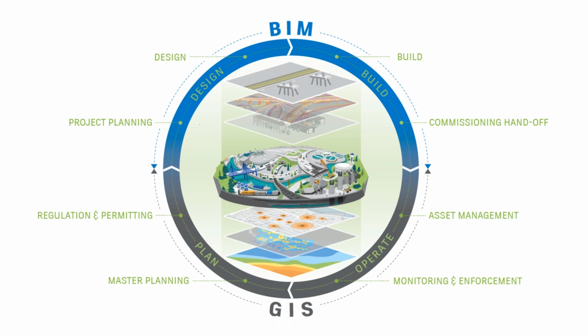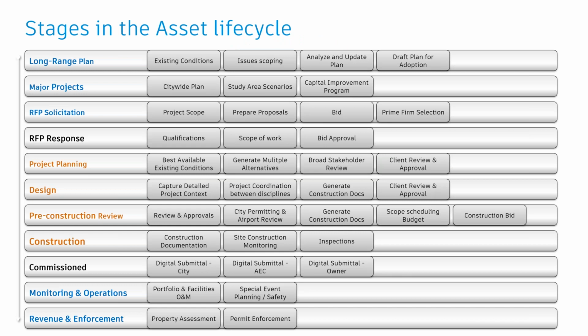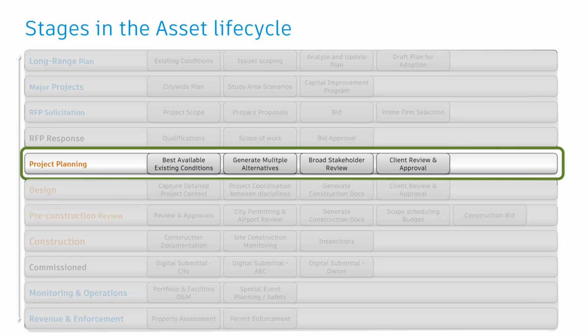No infrastructure projects in today's state start off without assessing the GIS data, be it master planning, regulation and permitting, or, for that matter, after the project has been completed, asset management and monitoring and enforcement. So these are the stages where you should have either BIM or GIS, and this is where they connect. I won't get into the details of the stages of the asset life cycle, but here we are to focus on the solutions that we have on hand, the Autodesk portfolio of solutions, particularly which help us with project planning.